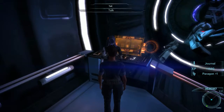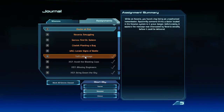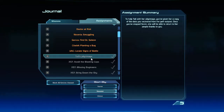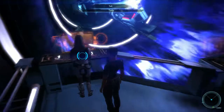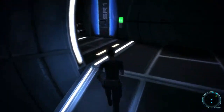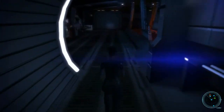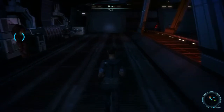Thank you, Shepard. That's a good XP dump right there. And that assignment is now marked complete, and it's renamed Tali's Pilgrimage. To help Tali with her pilgrimage, you've given her a copy of the data you recovered from the Geth outpost. Once you stop Saren, she will be able to return to her people, thanks to you. Yay. Although with all the ships we've been finding, I guess she did say that she needed to bring more salvage ships back, because people were expecting more from her. That makes sense. So yes, this should really make her pretty happy.